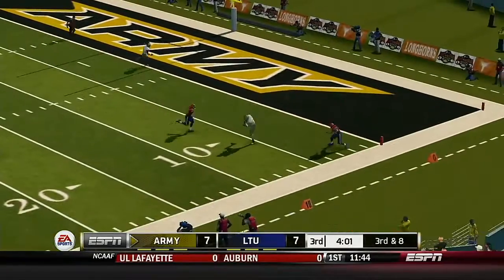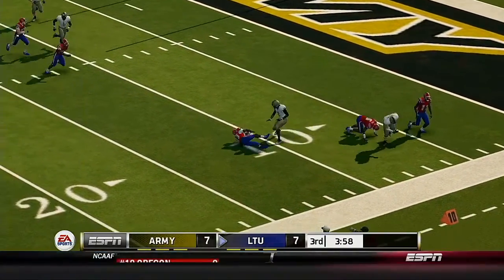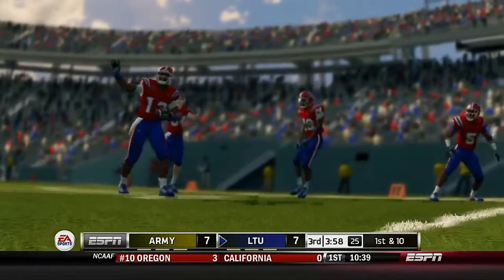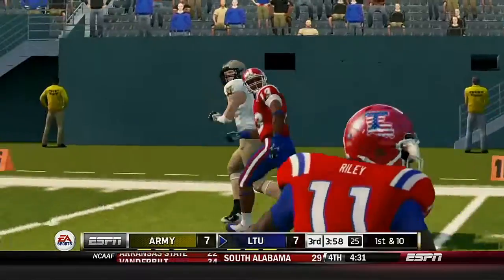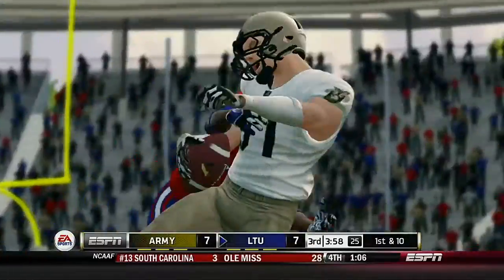Wants it all, going deep. Lost the ball, fumble. Recovered by the defense. Turnover, Kirk. Way to be heads up out there. That corner just made one heck of a play recovering that fumble.